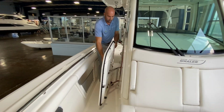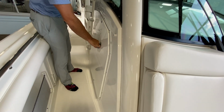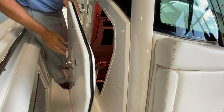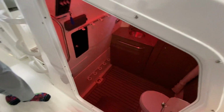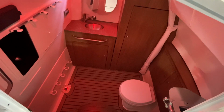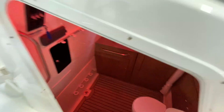And I love what Whaler did here with their head door. This is like a ship door. This thing is massive. Big double hinged, nice and smooth, easy to use. Take a look down in there. Lots of room. I'm 6'2". I can stand up in there. You've got a freshwater sink. Very, very comfortable to use.